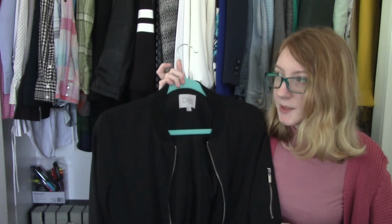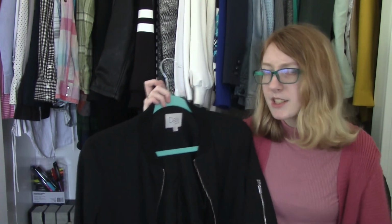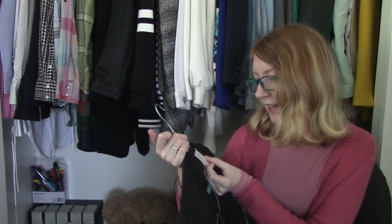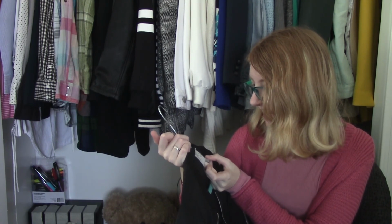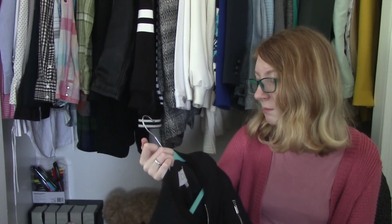This one I thrifted as well, and I think it was $6 as well. It's from the brand Dahlia, I think. Dahlia? I don't know how to pronounce that, but it was from the thrift store, so who cares.